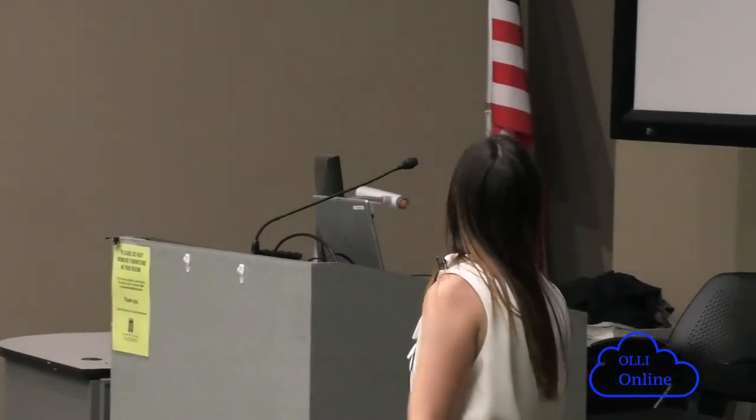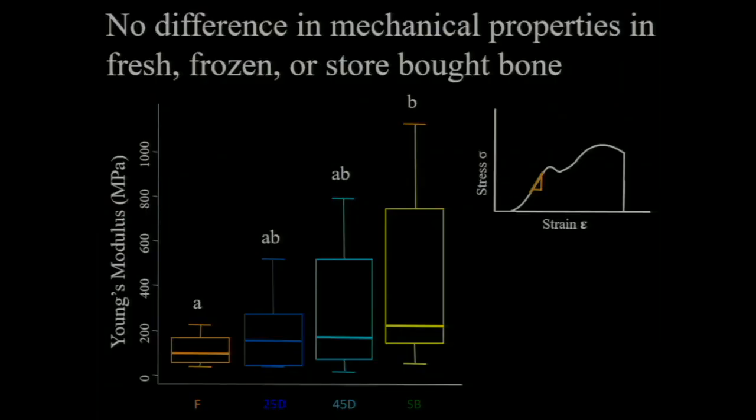We weren't going to be able to test all this bone. We had to get fresh samples. We were going to have to scrap this project. And we found something very different. So here's fresh tissue. This one that you can't very well see, and I have to change that color, is 25 days frozen. Here's 45 days frozen. And here is store-bought fish, which I really don't want to tell you about, because you don't know how many times your store-bought fish has been frozen and thawed and frozen and thawed, which is why we chose it. And we tested them.